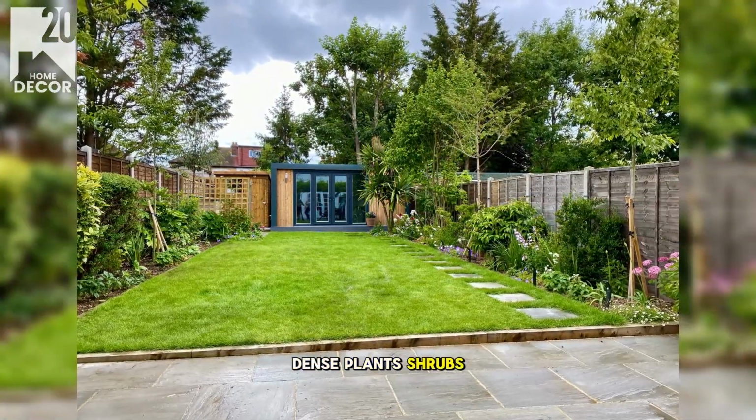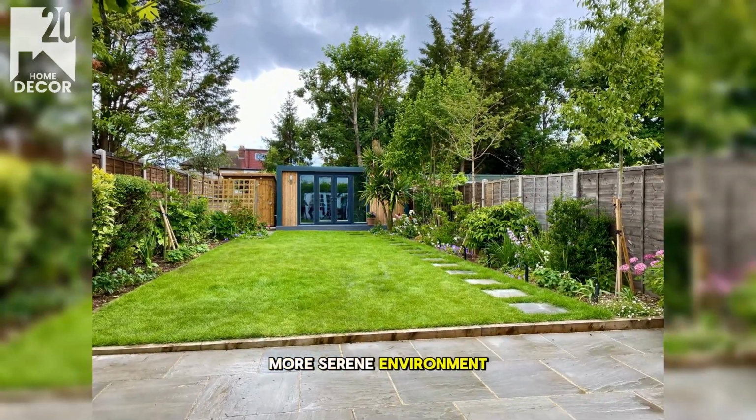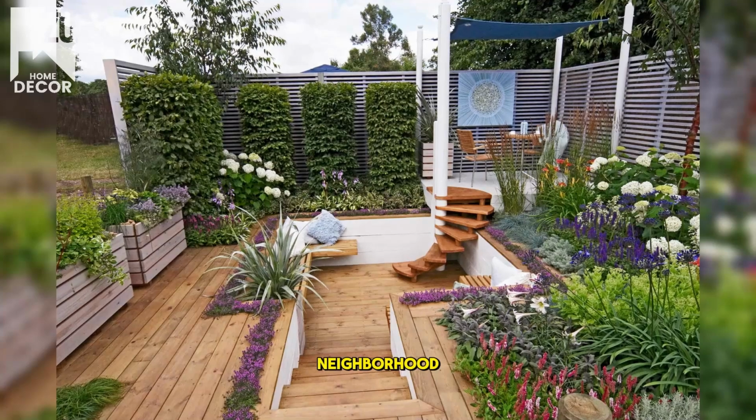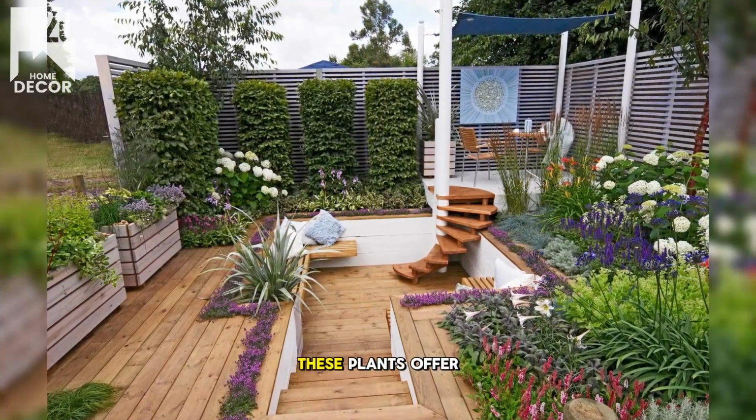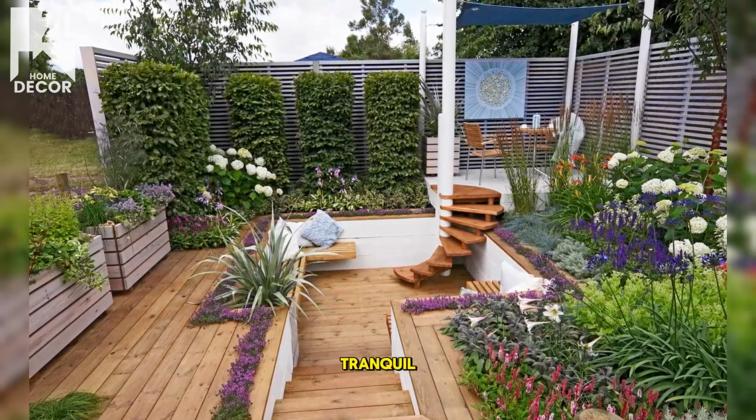Dense plants, shrubs, and trees absorb sound, creating a quieter, more serene environment. Whether you live in a busy neighborhood or near a bustling street, these plants offer a soothing escape, allowing you to relax and unwind in your own tranquil outdoor space.